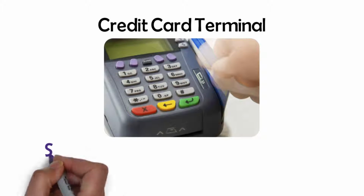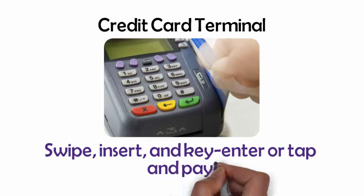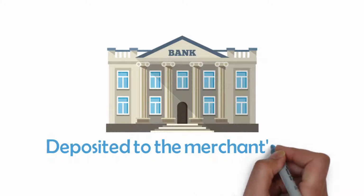Credit card terminal is a standalone piece of equipment that allows a merchant to swipe, insert, key enter, or tap and pay a credit card's information to process a credit card transaction. The transaction is stored, processed, and then deposited to the merchant's bank.